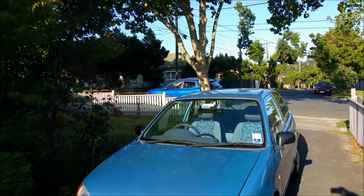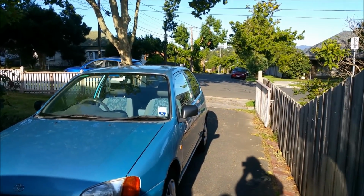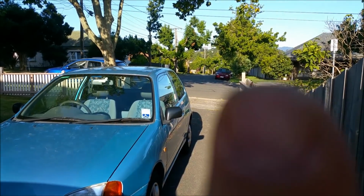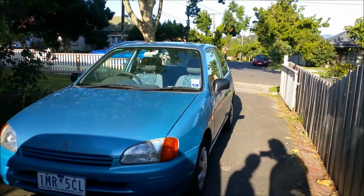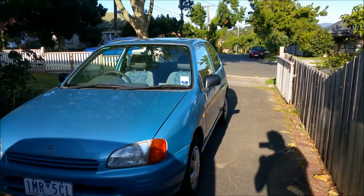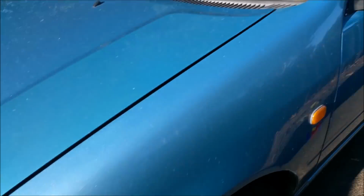Rightio. So Charlie has bought that blue MG SUV over there and used to have that red Starlet there. That and this little blue guy here, which is mine, are destined for the scrappers. Straight after Rosie's done this guard, look at that beautiful metallic.